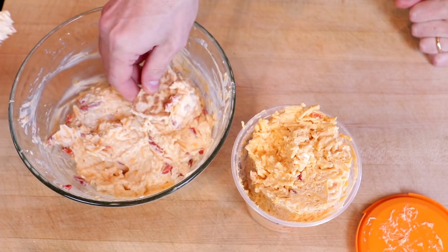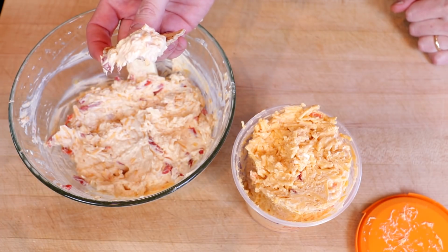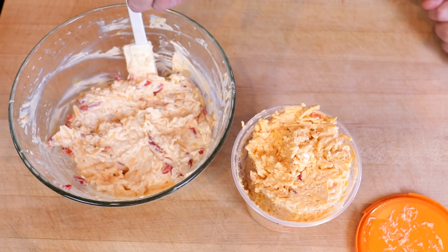Yeah. All right, let's try ours. I already like just the texture in this. It's more of a dip than a mushy mess. You ready? I'm ready. Here we go.